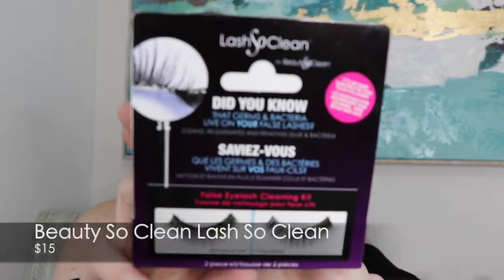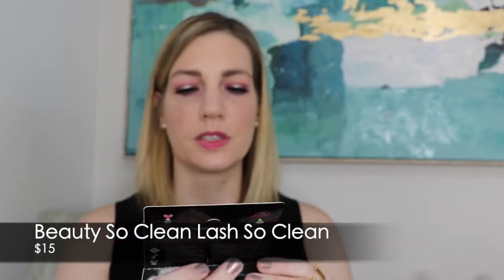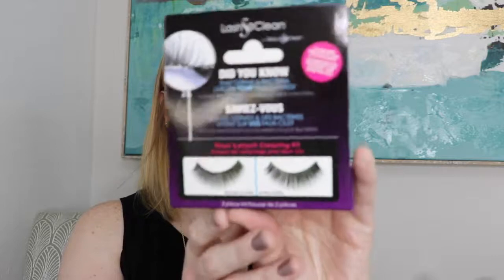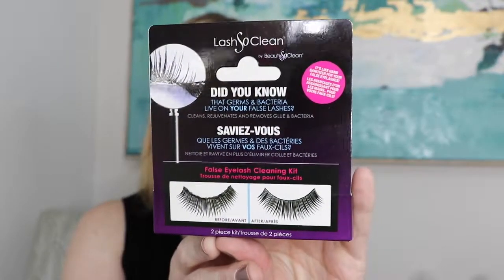I also got this Lash So Clean, and I actually haven't used this yet because I'm still pretty new to false lashes. I'm wearing some today. I've been practicing wearing a few of them since I did buy some at the makeup show, and so this is a false lash cleaning kit, which I actually really need, so I'm excited for that. It's called Lash So Clean, and it's by Beauty So Clean. That's the company. That is really cool, and I will probably use those on these lashes that I'm wearing right now because these are really nice and I want to keep them clean.